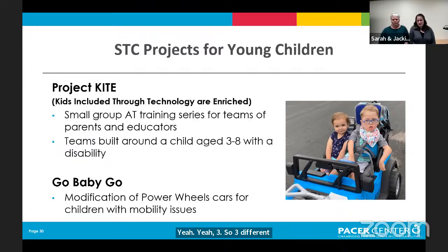And then Go Baby Go is a program. It's national, but we have a chapter here. We switch-adapt Power Wheels cars. So the family would provide the car and then we would modify it so you could drive it using switches, or we'd adapt the seating. So if a kid doesn't have strong core strength and can't sit up by themselves, we'll make them more supported.